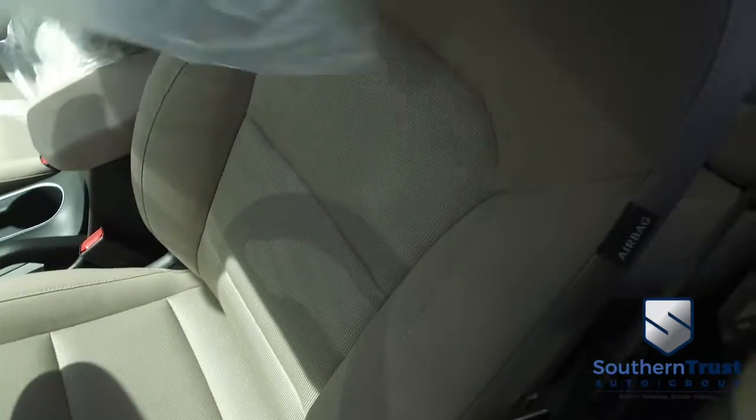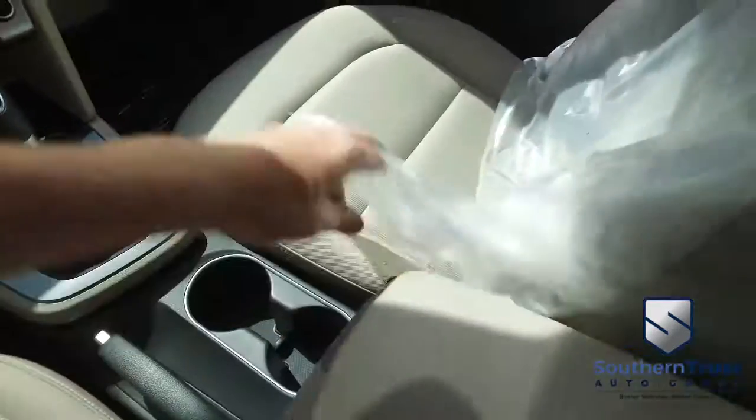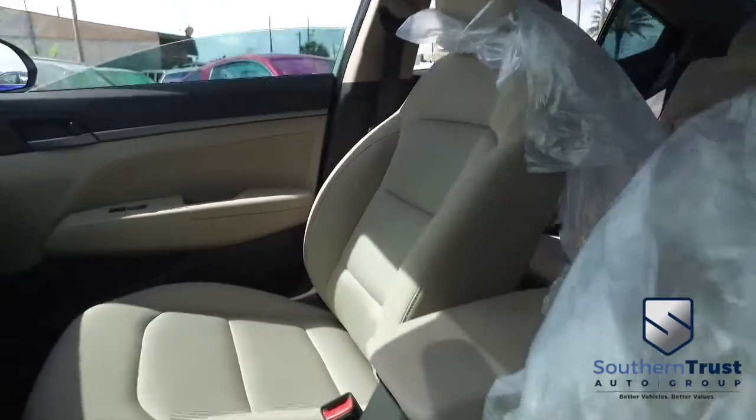Power windows, mirrors, door locks. Oh, the captain seat looks good, feels good. Oh, smells good also. Here's your center console. There's your cup holders, your beautiful leather wrap shifter. The passenger seat. This is why Southern Trust is taking over the game. We get them crispy and clean because we have the number one detailing team in Central Florida.